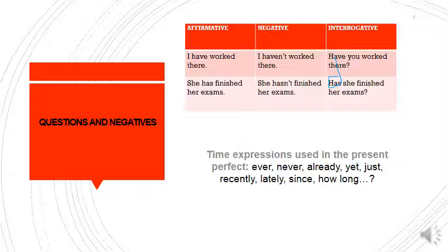I bought a new car lately. Recently, I have watched a new movie. So these are some time expressions used in the present perfect tense.